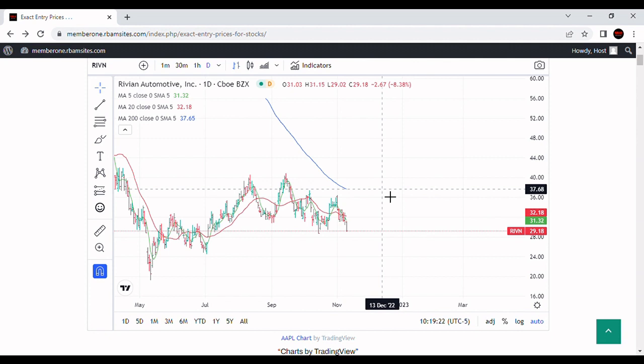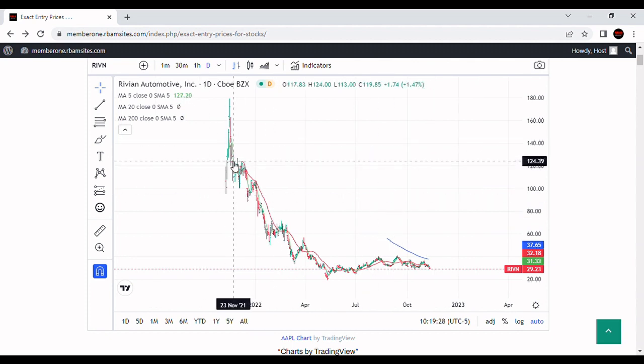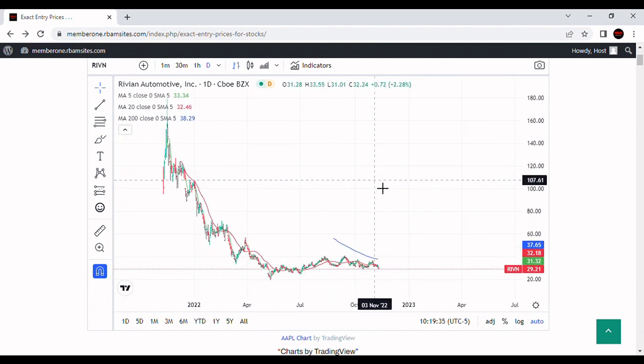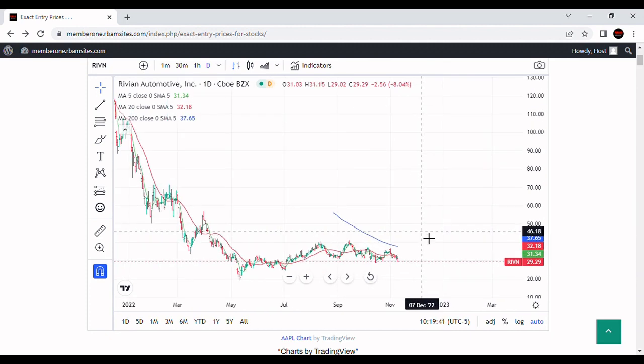The daily low is $29.01. The daily high is $31.15. Let's take a quick look at this stock. We can see it's been in a bear market forever and put in its high right around November of '21, and we're down here coming sideways for a long time, all the way since May. So all through the summer and into the fall, on a longer term look, the stock looks sideways.